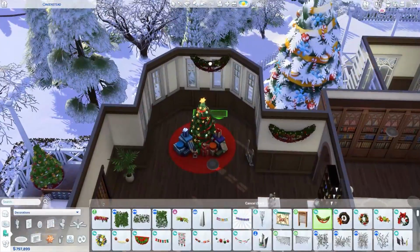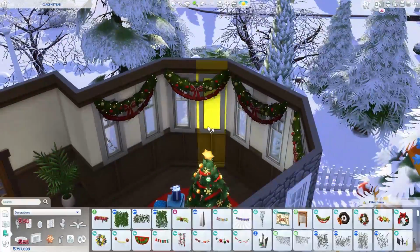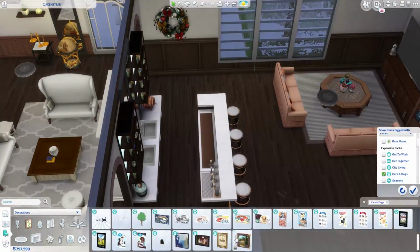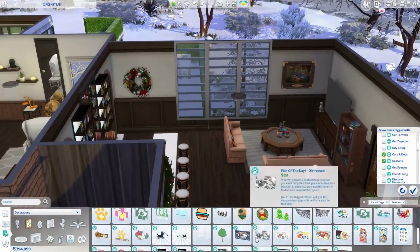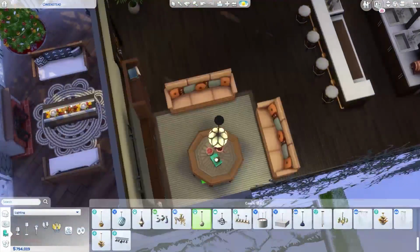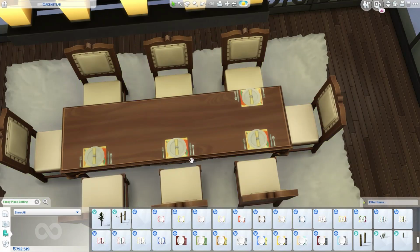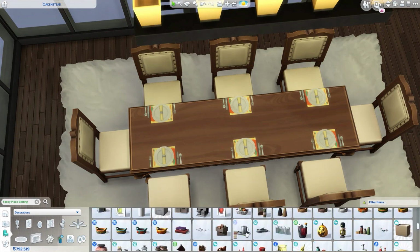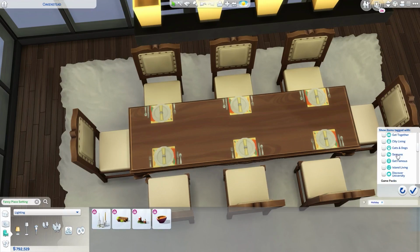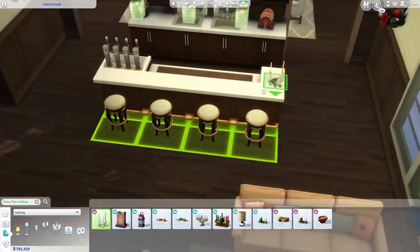large enough for your Sim to work on their fitness skill and you don't need to go to the gym, because I don't really like going to the gym in the Sims game. It's really boring, competitive, just always the same thing. And I can do that on my lot as well. Meeting people is not really a thing that I do with my Sim in the gym.